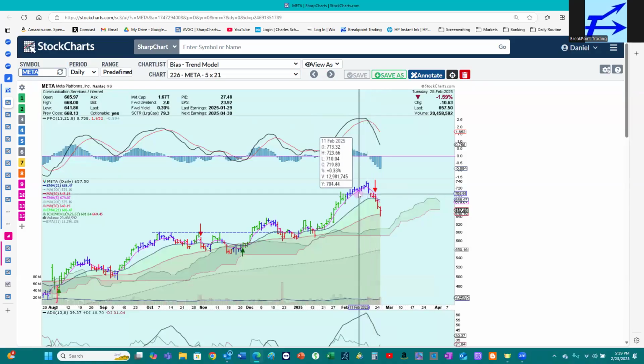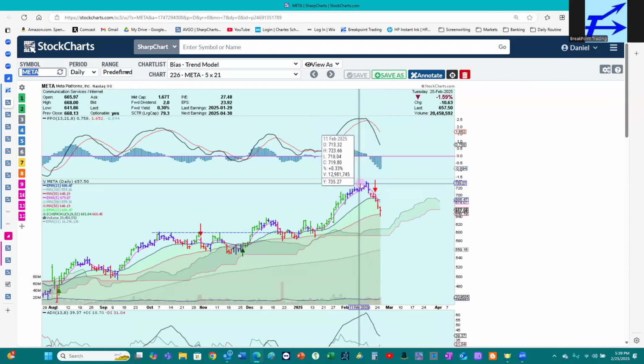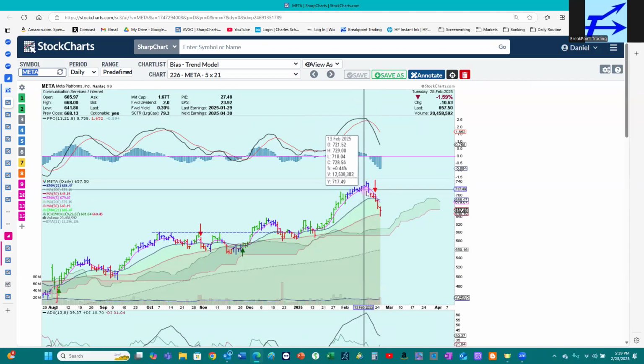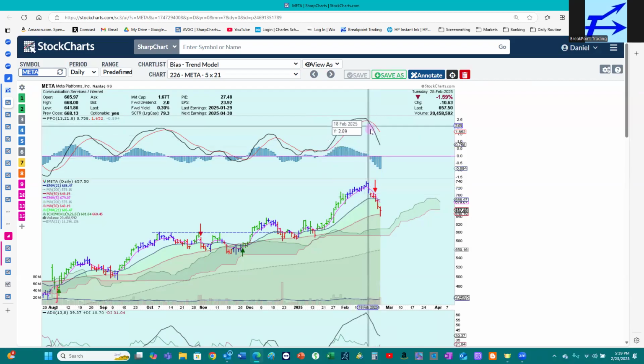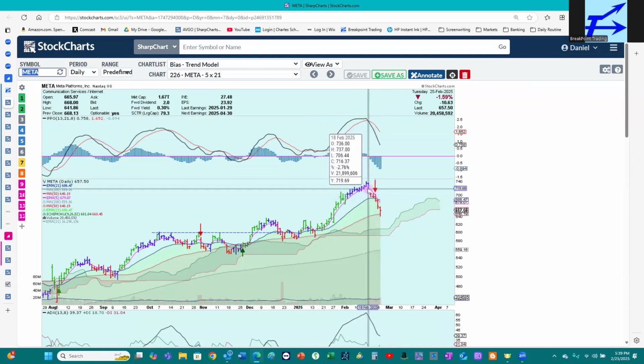This is where I would sell a call or a call spread on this day. I would sell the call up here at 735, because momentum and everything else is showing it's probably going to go down, and then the 5 crossed right there.